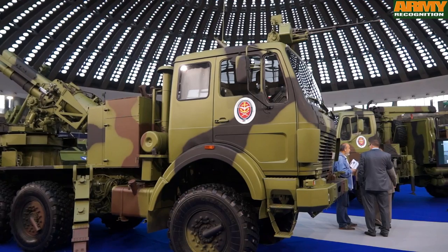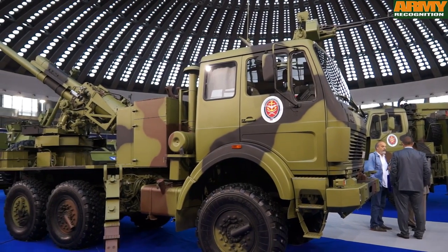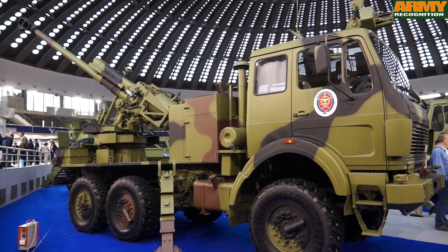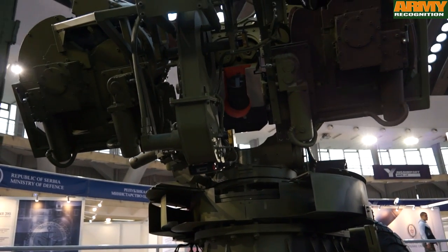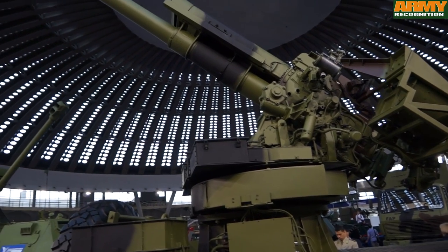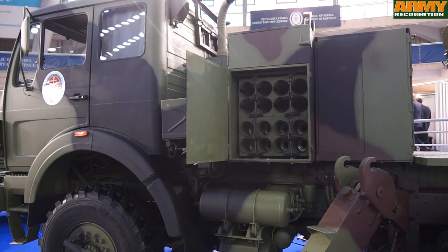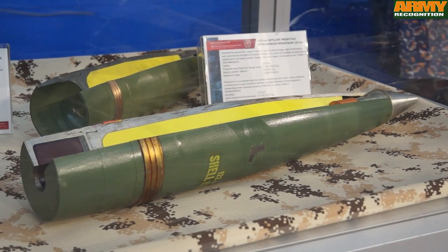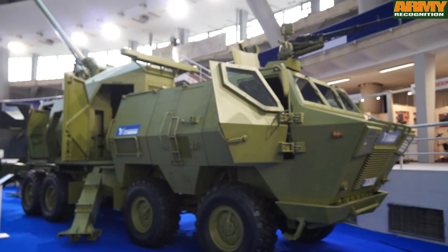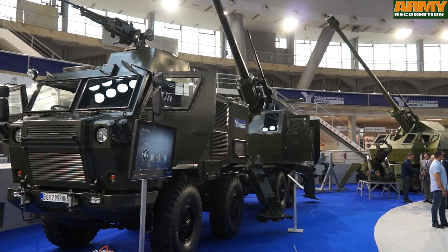The Sora is a new 122mm self-propelled howitzer with an automatic loading system located at the base of the gun, with 6 rounds of ammunition ready to fire. There is a total of 40 reserve rounds stored in boxes located at the rear of the crew cabin. There are two types of the NORA artillery system, the K1 and the K1B.